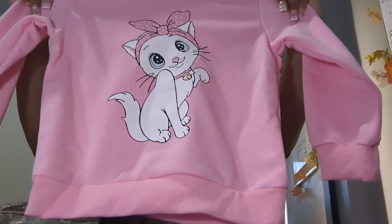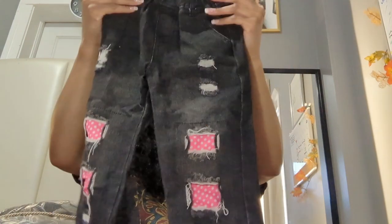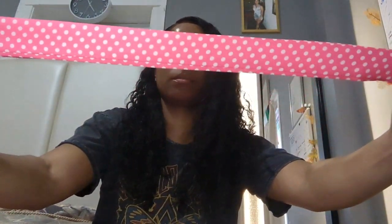The next thing I got was this set. The next item I got was this two-piece. Cat on it. Hey, that's a warm one I got for sure. Yes, for Acacia. And then it comes with these pants. Hey, that's mine. It's cute. I know, I'm showing them. So here, and then it came, I think this is like a headband that goes with it. This is a headband. I thought that was cute.